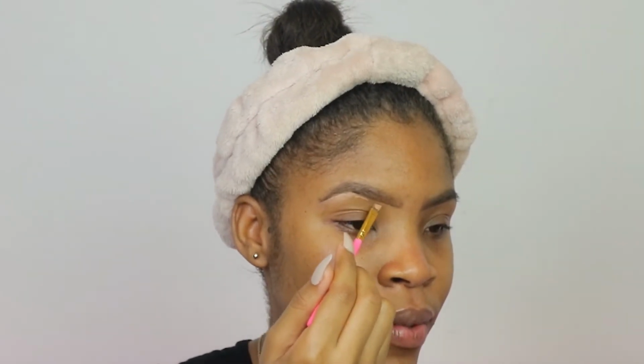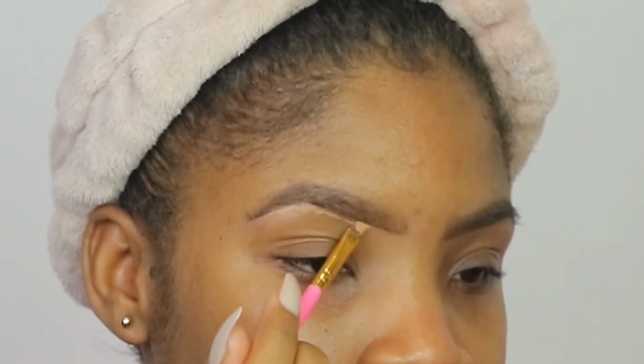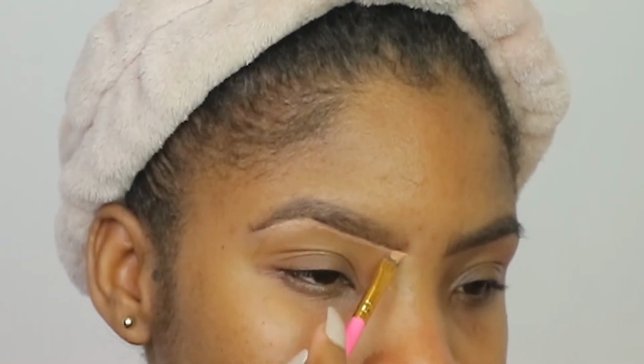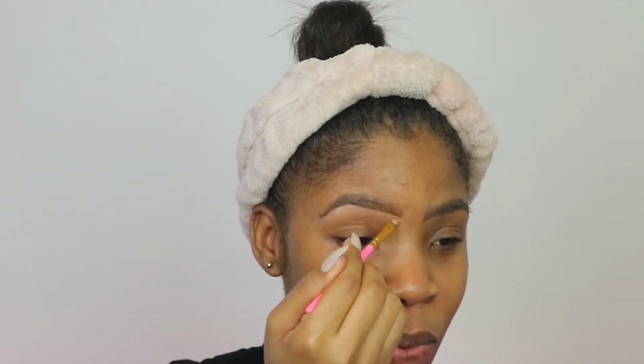Then I do the same process that I did when I was drawing. I follow that line all the way down to the front part of my brows. We don't do none of those blotchy, curvy kind of brows here. No. You use a small amount of concealer. You do not need a lot, because when you use a lot, you mess up way easier.